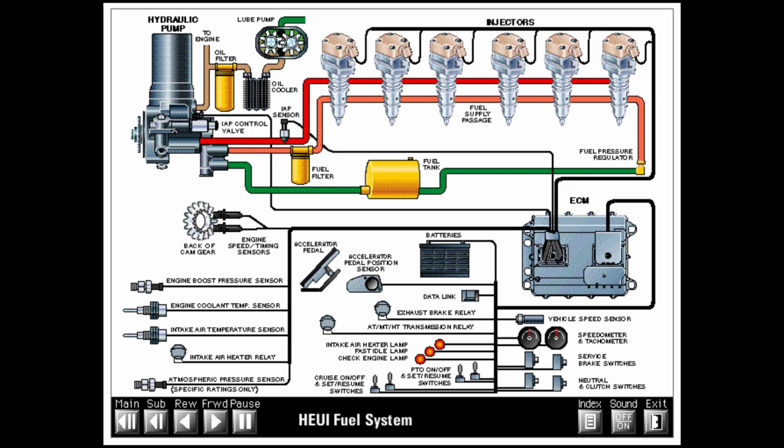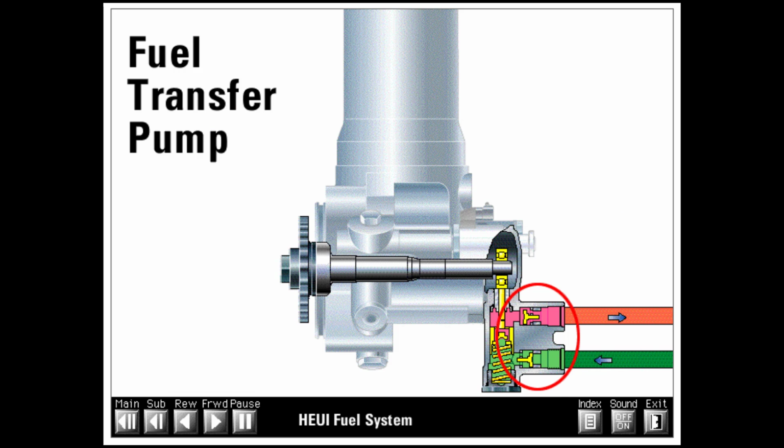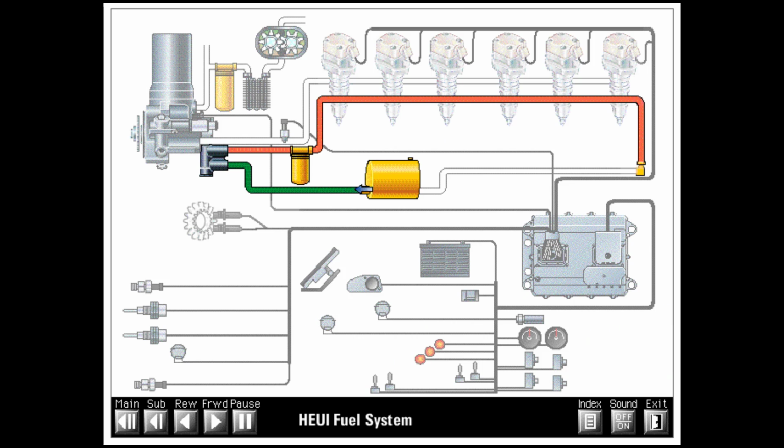Let's take a look at how the system operates. Fuel is drawn from the tank and flows to the inlet side of the fuel transfer pump. The inlet check valve opens to allow fuel to flow into the pump, but closes to prevent fuel from flowing back out of the inlet port. Fuel flows from the inlet port in the pump to the outlet port, which also has a check valve. The outlet check opens to allow pressurized fuel to flow out, but closes to prevent fuel from flowing back through the pump. Fuel flows from the outlet port of the transfer pump to the fuel filter.